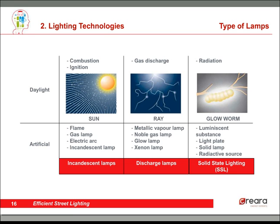Gas discharge, I mean fluorescence, where we get the light when an arc between electrodes stimulates a gas. These kinds of lamps are very common in street lighting. They can be mercury vapor lamps, high-pressure sodium vapor lamps, and metal halide lamps. And finally, solid-state lighting. I mean LED technology, the most efficient one nowadays.